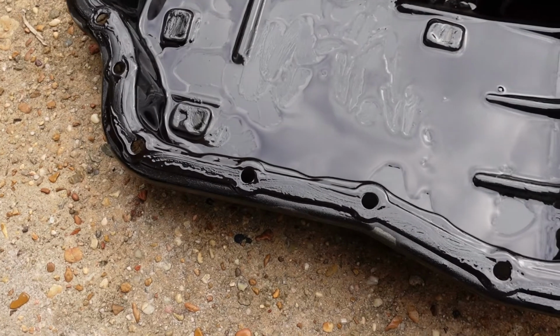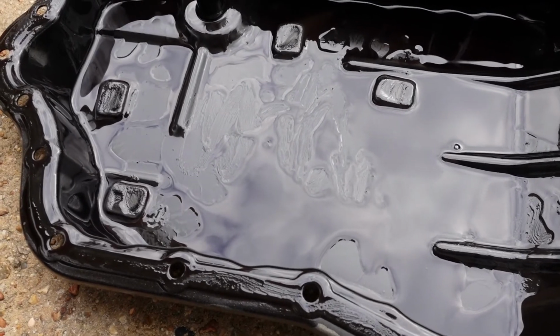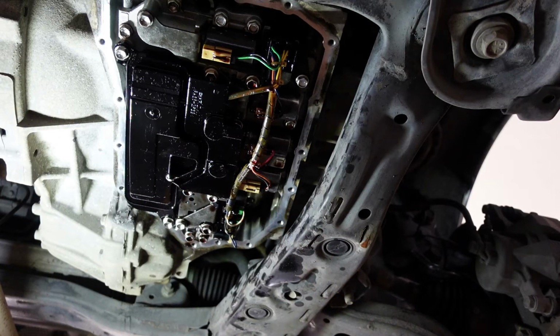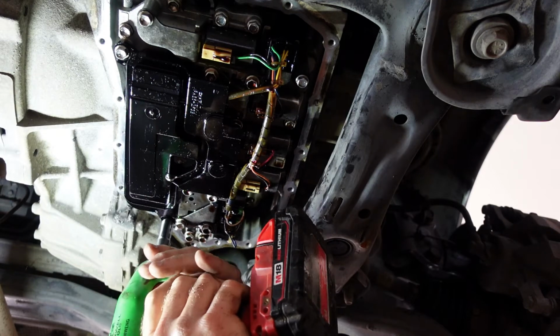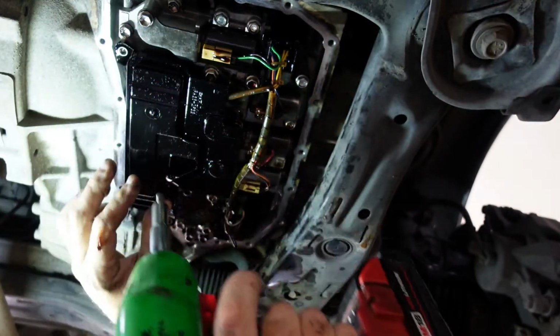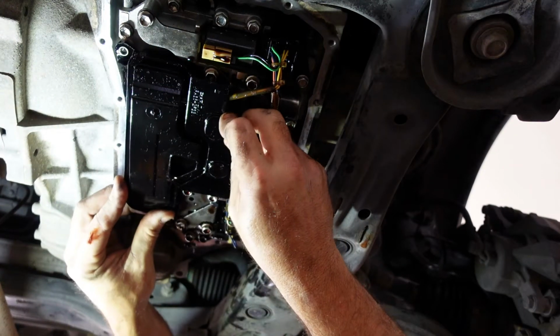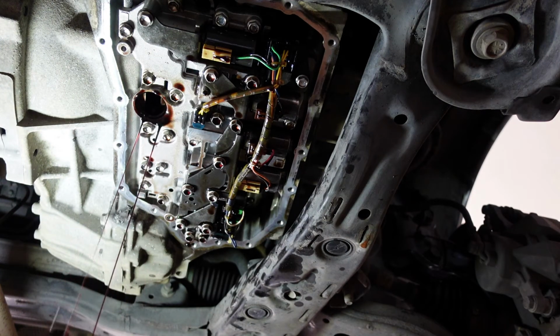Pan feels pretty good. So we're going to give this a good clean, and then we will get ready to start putting her back. Alright, so there's our filter. A bit of a mess we can make here. Oh boy. Yeah, more gunk. Hopefully that didn't get on the camera. Ooh. Nasty. Yeah, that's pretty gross.